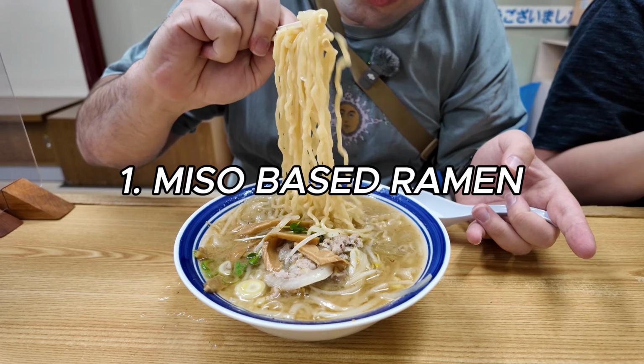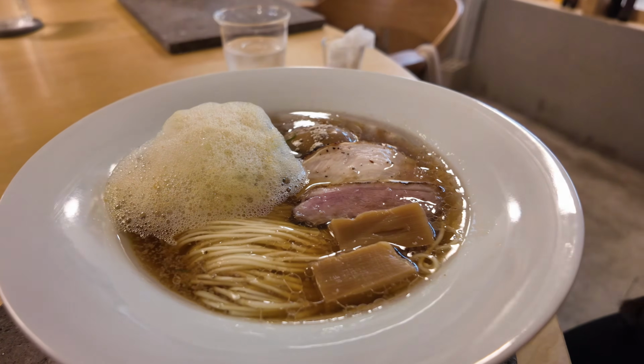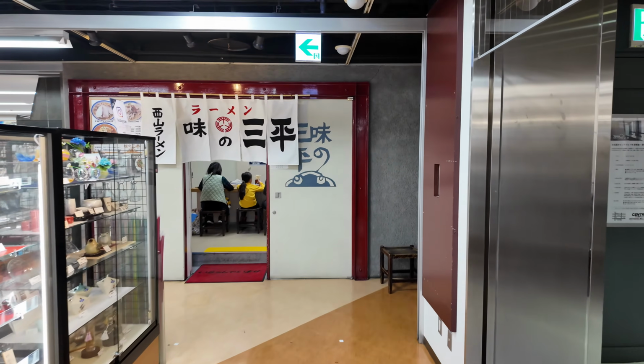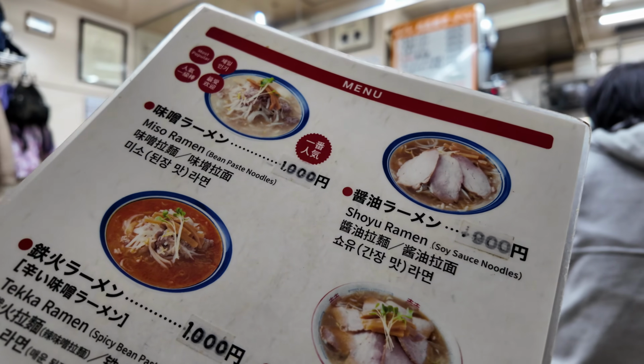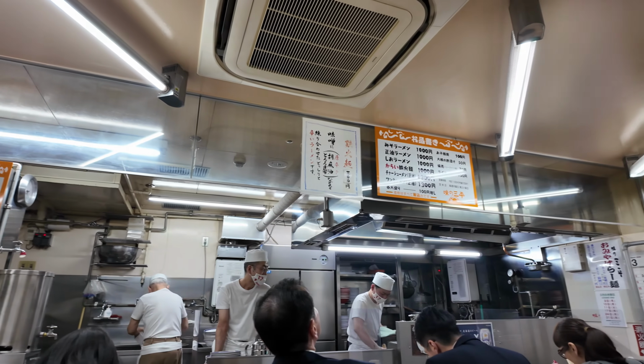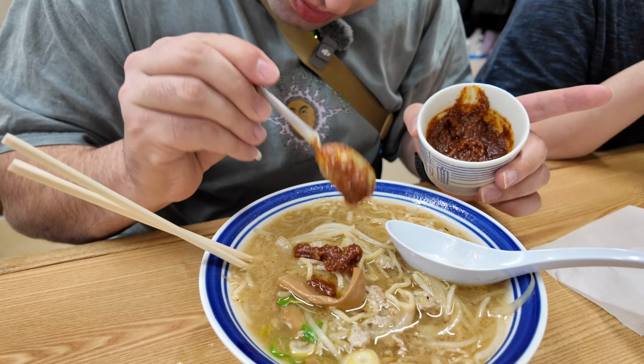Alrighty, number one is miso-based ramen. Now, you're definitely not going to have any shortage of ramen when you're in Japan, but in the Hokkaido region, miso-based ramen is one of the most popular options and it is very delicious. We actually visited this little shop, which is supposedly where miso-based ramen was first invented. And I think the story goes that some drunk salaryman was ordering some miso soup and he accidentally popped his ramen into it.